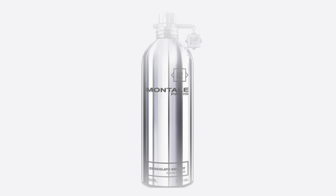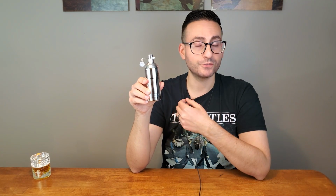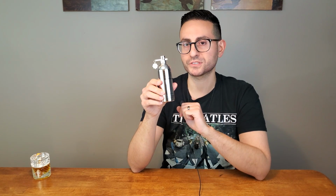Coming in at the number 8 spot is a gourmand, and this is the holy grail chocolate fragrance. And so if you're a fan of chocolate fragrances, look or smell no further than Chocolate Greedy by Montal. There's just something about this fragrance. It reminds me of a Ferrero Rocher chocolate. It has that hazelnut sweetness to it. It has that bright yet slightly powdery chocolatey vibe about it, but it smells so delicious. And if you have a sweet tooth, this will 100% satisfy it.